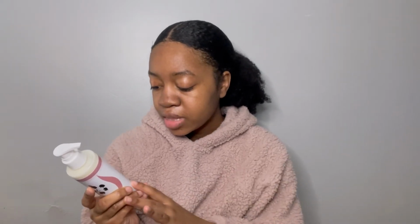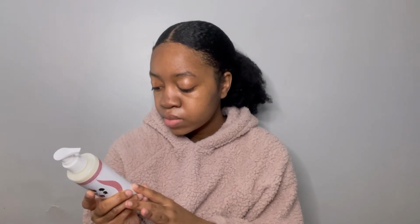The ingredients, you can read them all, are very simple. You have water, coconut oil, argan oil, just a lot of good stuff. And then the directions say to pour a proper amount of shampoo into your palm and rub it together until it foams, and then apply it to evenly wet hair, massage for 3 to 5 minutes, then rinse. So put it on, wash your hair, rinse it out.